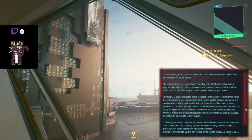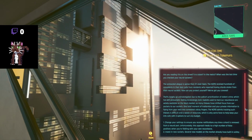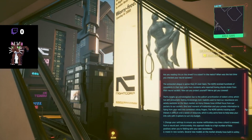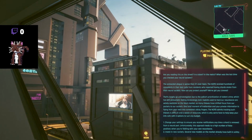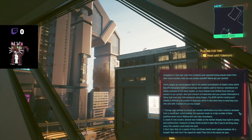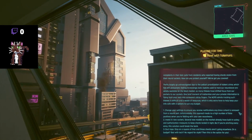The NCPD admits tracking such thieves is difficult and a waste of resources, which is why we're here to help you keep your info safe with three options to suit any budget. 1. Change your settings to ensure you receive notifications any time a shard is removed from a neural port. Unfortunately, this approach leads to a high number of false positives when you're fiddling with your own neuralware.